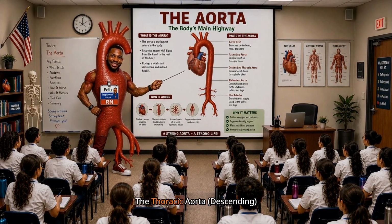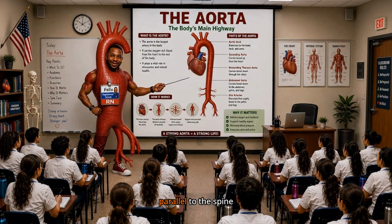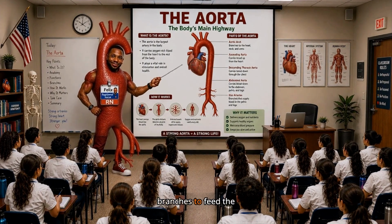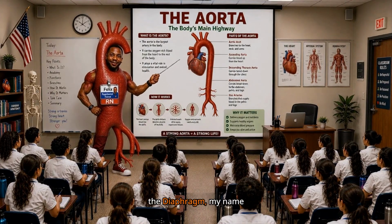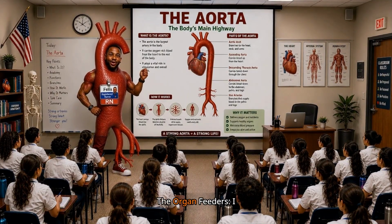3. The thoracic aorta descending. After the arch, I plunge straight downward through the chest cavity, running parallel to the spine and right behind the lungs, throwing off small branches to feed the esophagus, bronchi, and chest muscles. 4. The abdominal aorta. The moment I pierce through the muscular wall of the diaphragm, my name changes to the abdominal aorta.